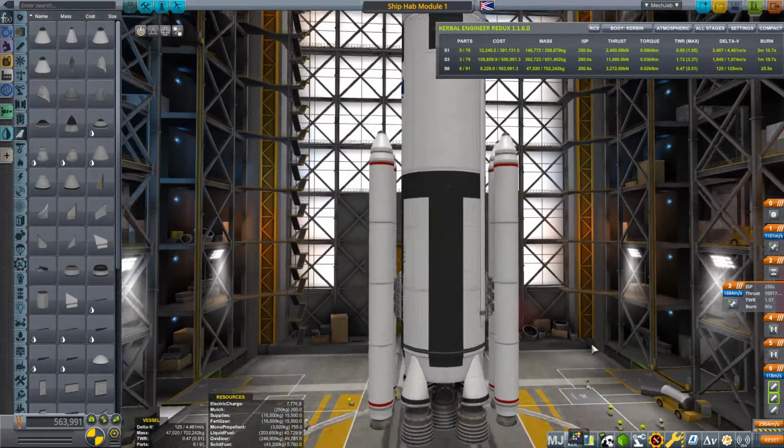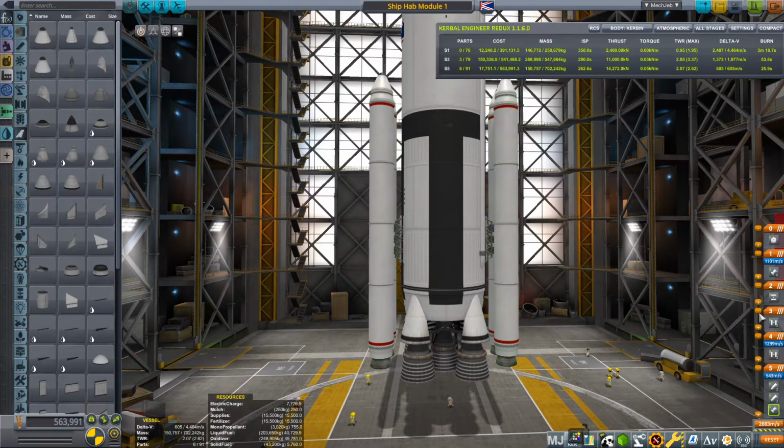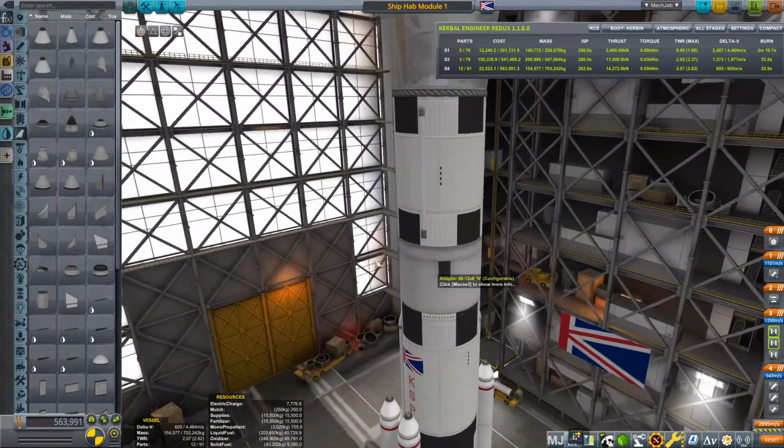Alright, so we'll definitely want the SRBs to go. And then we're going to want the main engine to light as well, so kick it off the pad. Then we'll separate those guys. Yeah, they're all going to separate. They're all going to run out at the same time. And then there. Yeah. Very straightforward.